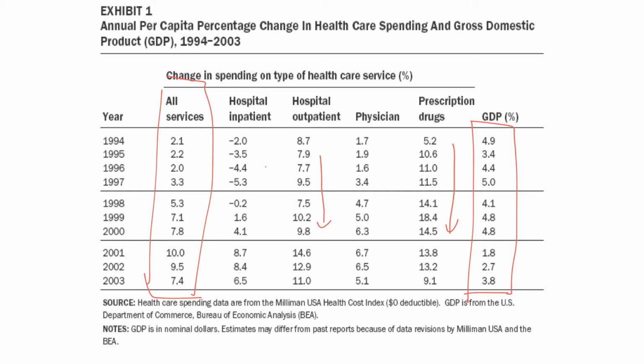So that did reverse itself a bit when we actually get into the early 2000s. Outpatient hospital also made some amends as well. And prescription drugs is starting to erode. It does pick back up later in the 2000s.